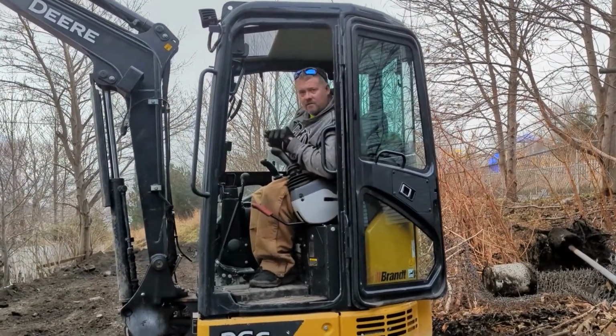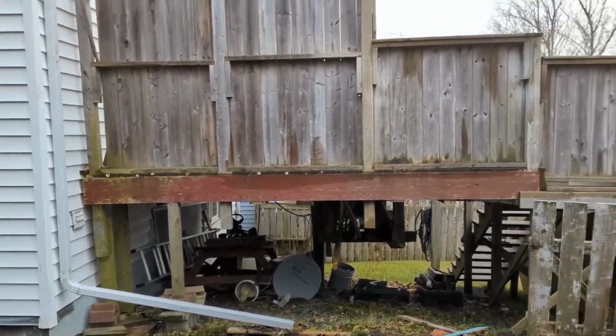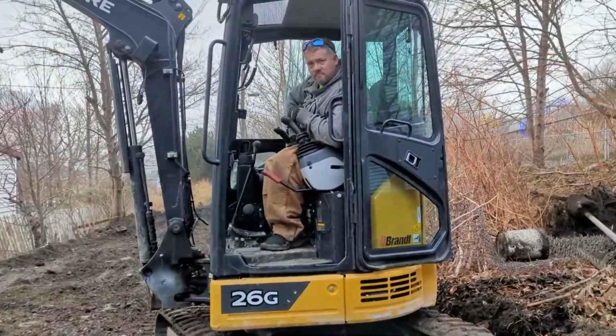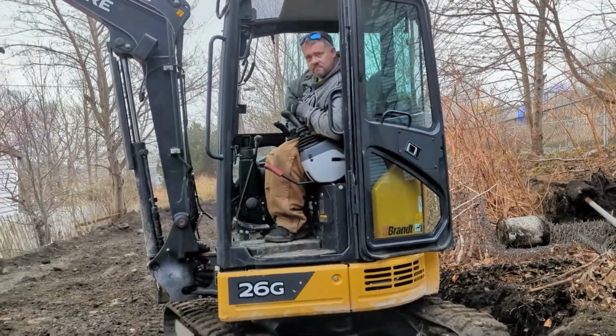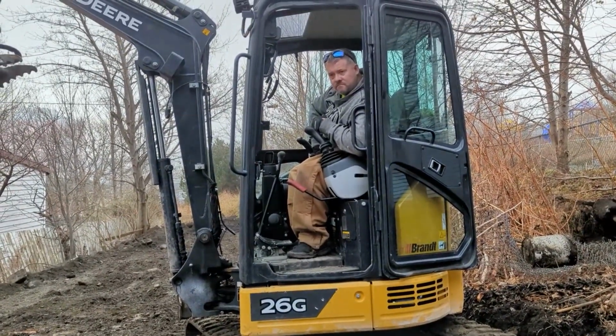Okay, well, I just did some measurements here, and I got 8 feet right there, and I could have 8 foot. How much do you think, like, I won't ask you the price, but how many days do you think it would take to dig this out?